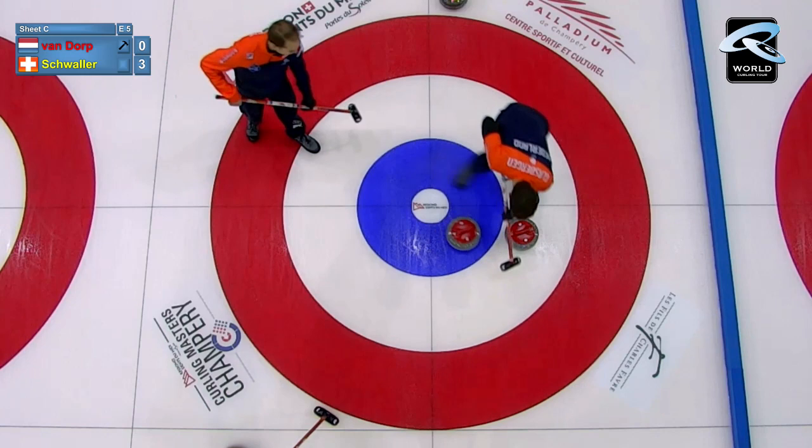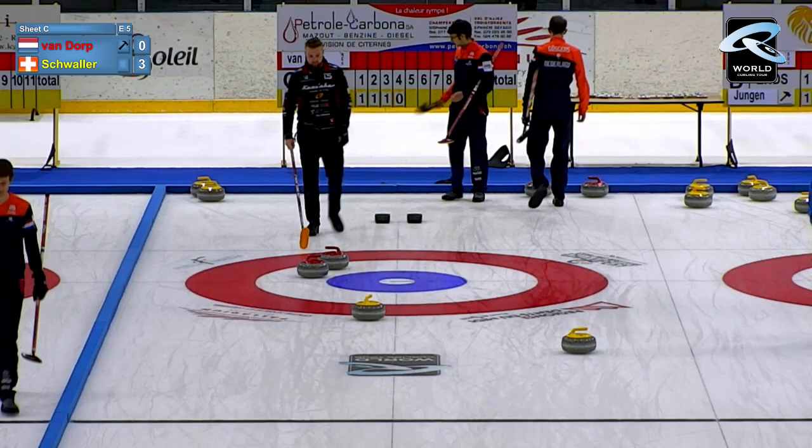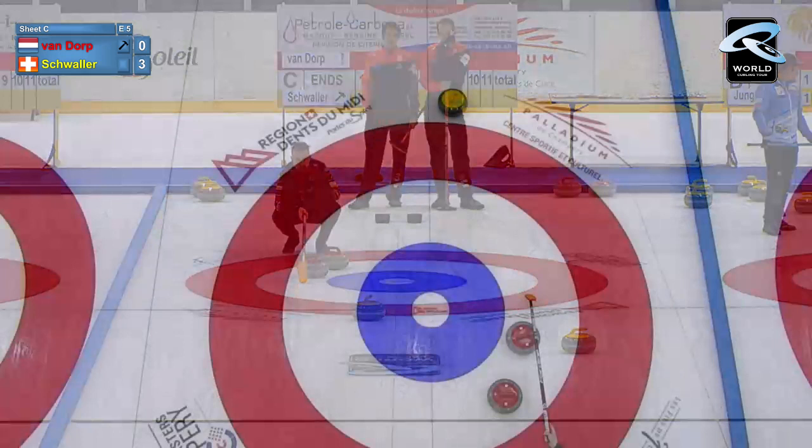So the Netherlands are throwing their chance of two away here. They've just rolled into the wrong spot and now they've given Switzerland a relatively easy double. They could have pretty much rolled anywhere on the other side of the rings and this wouldn't have been even an issue. So the Swiss will just double these out and are quite happy to blank another end if necessary.